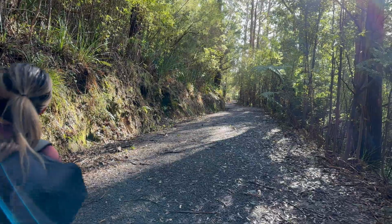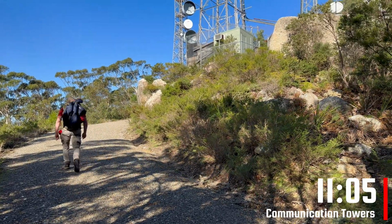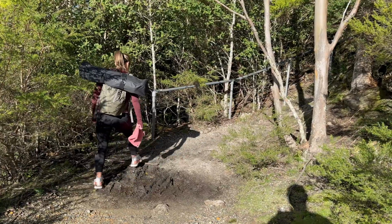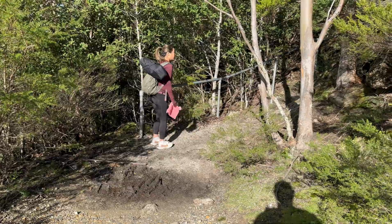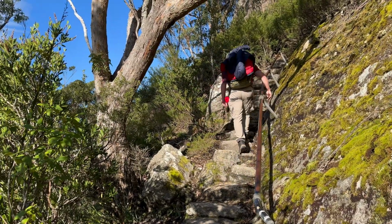The walk from the car park up to the peak is about 3.9 kilometres. It's a pretty easy track. It's a fairly steep incline most of the way, and the last couple 100 metres is a few rocks and stairs.